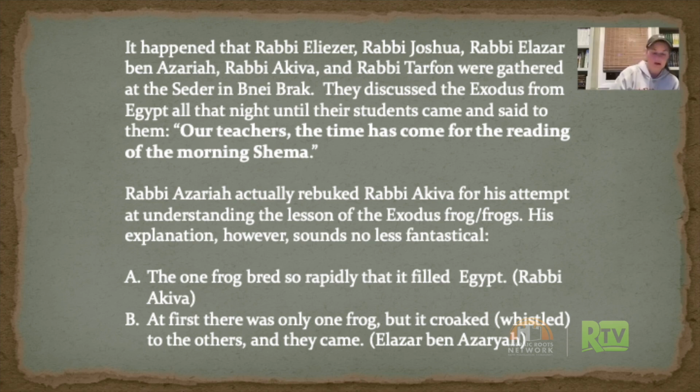Now, not too far back, we talked about the timing of the watches of the night. And so if the students have come to their teachers and said it's time for the reading of the morning Shema, at this point, you know that the clock has ticked over far enough that whatever commandment was going to be fulfilled in that previous day, especially as it pertains to the saying of the Shema, your evening Shema, it's too late to say your evening Shema if you missed it.